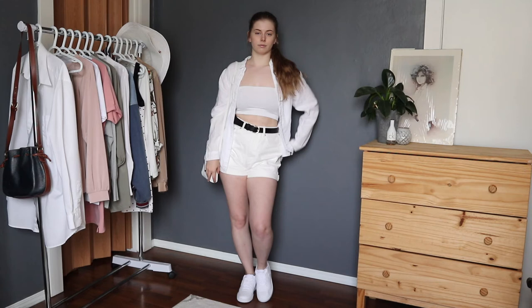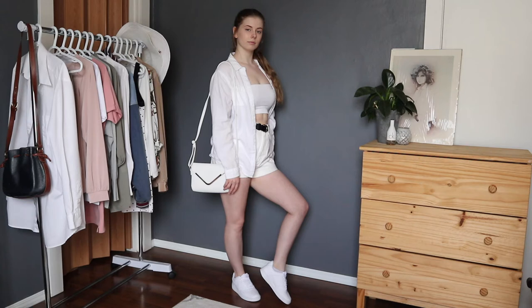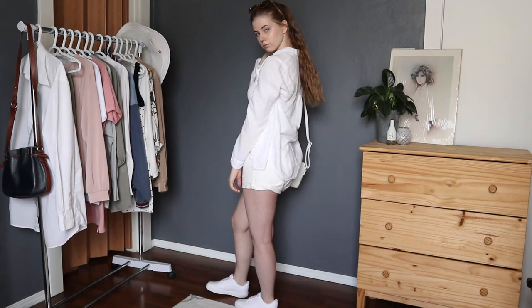Outfit idea number 8 is monochromatic. I really like the all white look and I've just broken it up a little with the black belt. I just think it looks so fresh and clean. I know this isn't a new trend or idea, but I think it's something I'm going to continue to use for a long time.